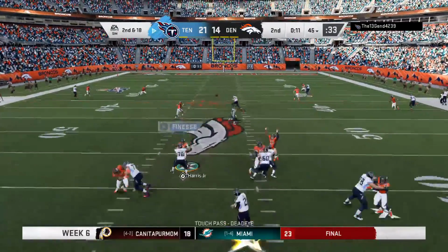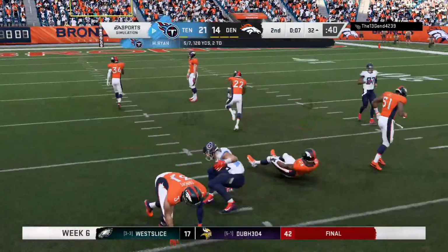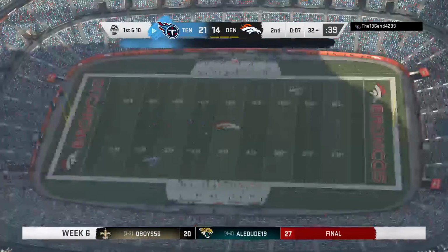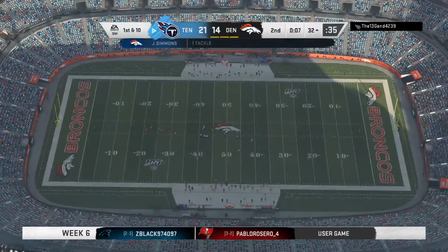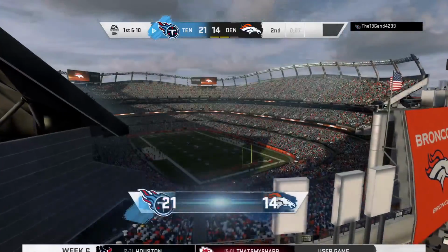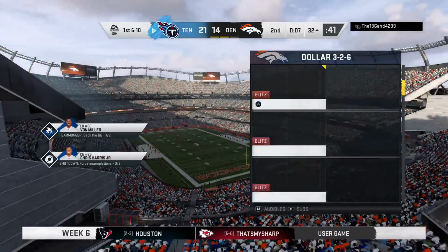Ryan. This one into the hands of Burton. And this is going to be another first down, as they'll make the tackle at the Broncos' 32-yard line. Now a timeout. 7 seconds left in the first half. And now we'll get a late timeout as it comes in the waning moments of quarter number 2.